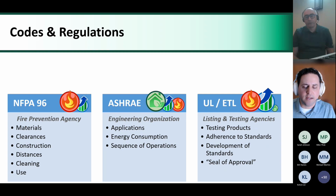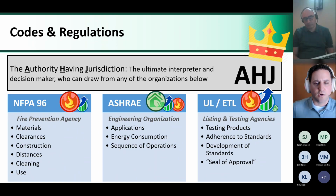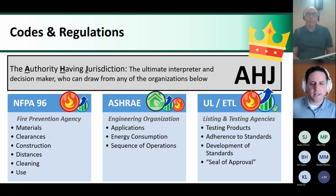And then the last thing is UL and ETL. Most of you know products with the UL and ETL mark. They are listing and testing agencies. Basically they develop standards where they say, yes, if a product meets these standards, it is deemed safe. It's almost like, when an inspector is looking at products that are being specified on a project and installed, a good housekeeping seal of approval. So they can rest assured knowing that if it's got an ETL mark, it's built to a certain standard.